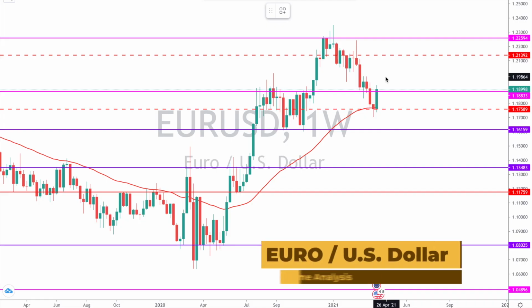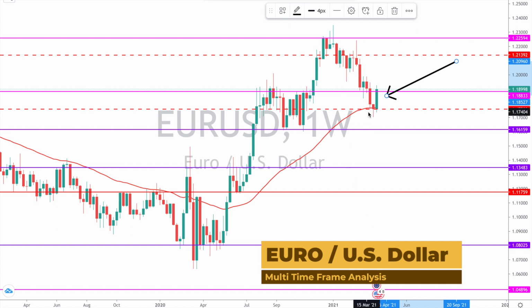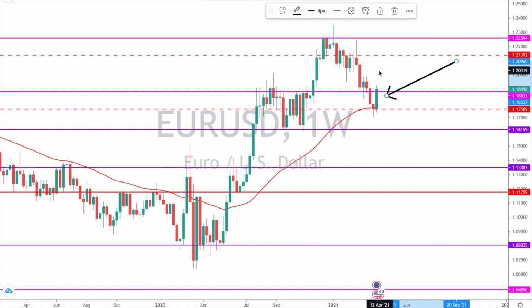Here's Euro-Dollar weekly time frame, and as you can see, this week we got this beautiful bullish engulfing candle right here. And even more, as you can see right now, price closed well below the monthly effective resistance level, but of course it should be confirmed through the pullback and higher high on the lower time frames, but we will get back to it a little bit later.